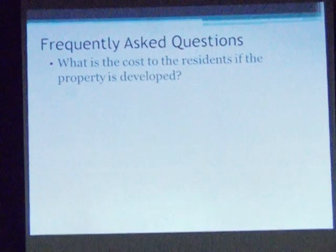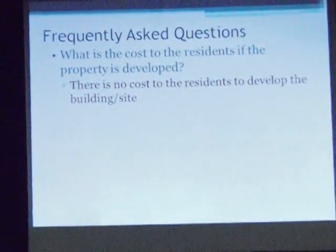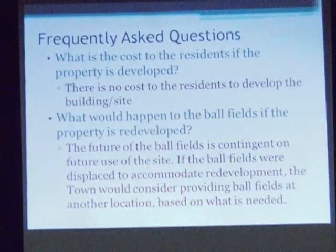One of them is, what will the cost to the residents of the town be if the property is developed? And the point of this is to make the cost be somebody else's cost, and it will be developed at no cost to the residents of the town.